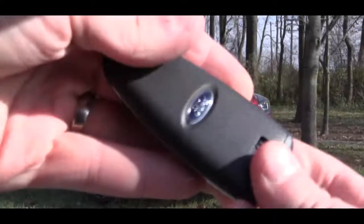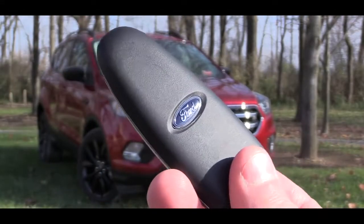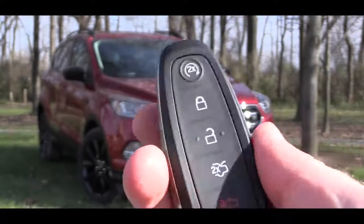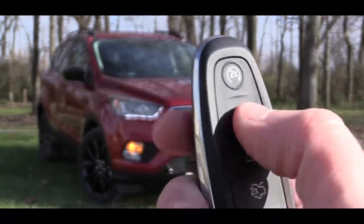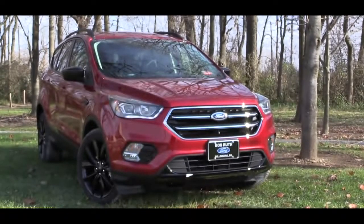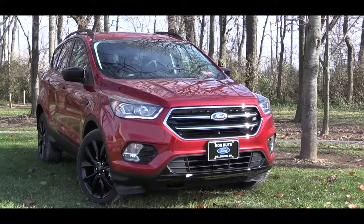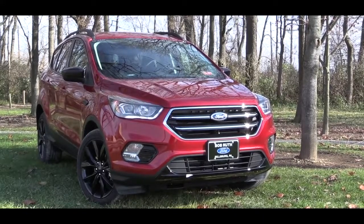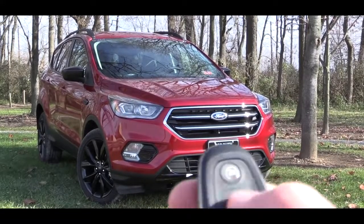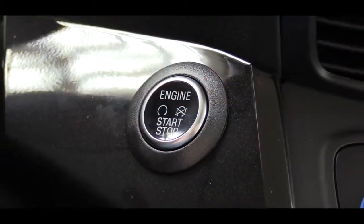But so now let's get to the startup, and let me start by showing you guys the key here. On the one side, you do have your Ford logo, and when you flip it over, lock, unlock, that button to pop the rear hatch, and that x2 button, that is a remote start. And that is one of the new changes for 2019. That keyless entry with remote start and push button start as well will now come standard on the SE and SEL trim levels, where previously in 2018 they did not.